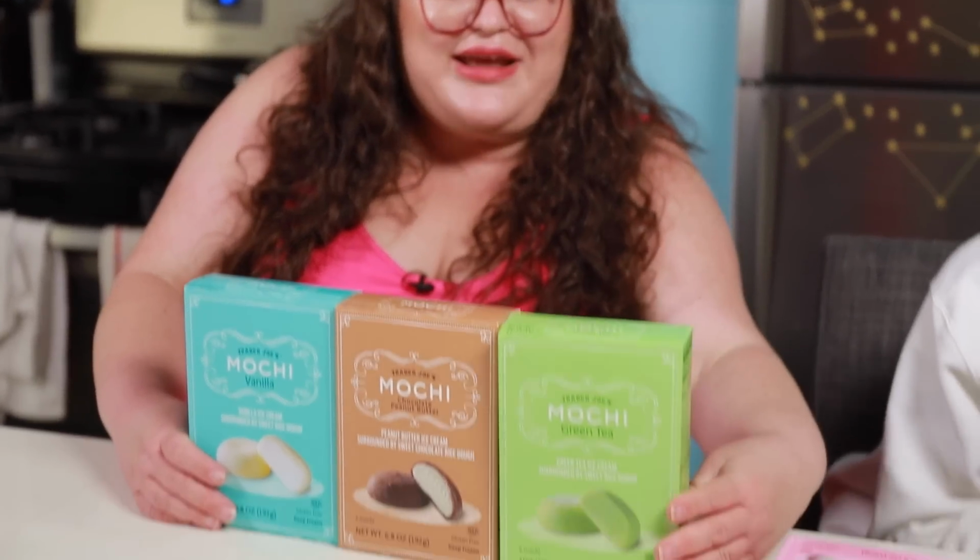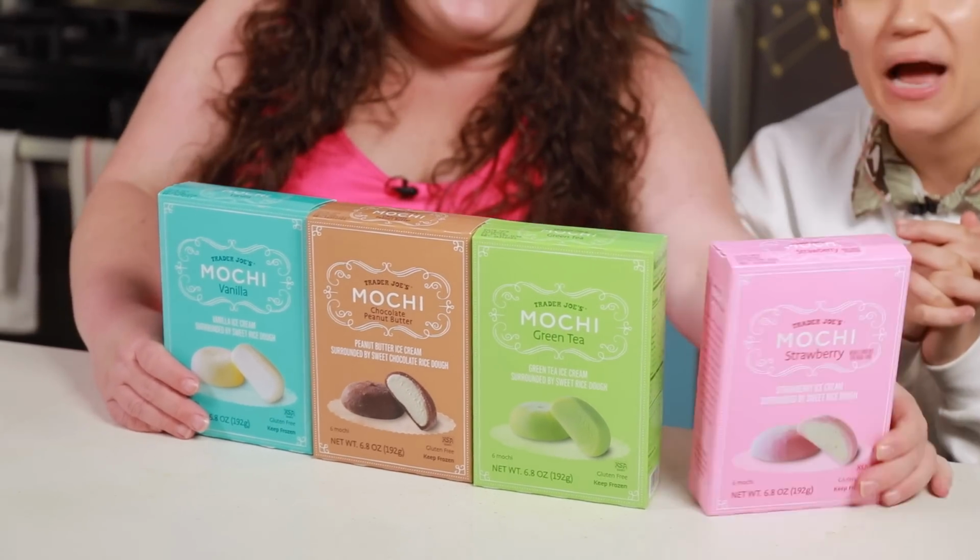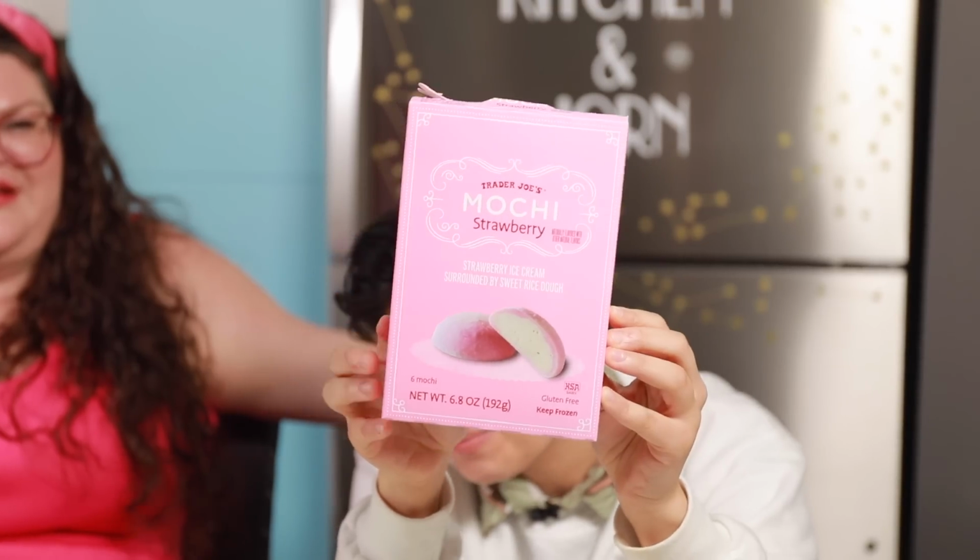All right, next. We are on our final four items of our Trader Joe's haul, and these are all a bunch of different mochi ice creams. Now we have tried vanilla. Okay, well, chocolate peanut butter, green tea, and strawberry. We're doing the strawberry first.